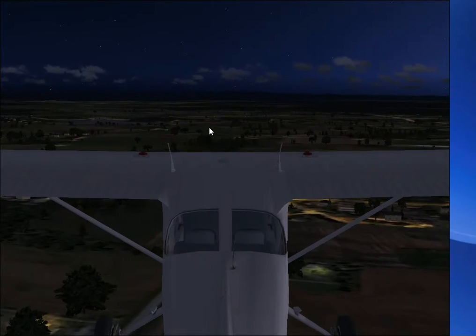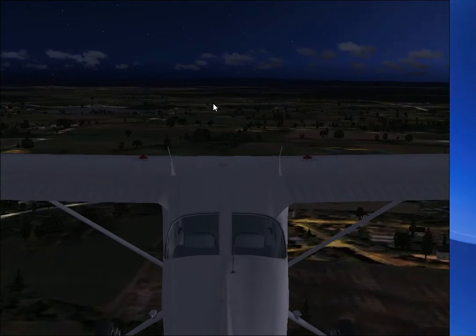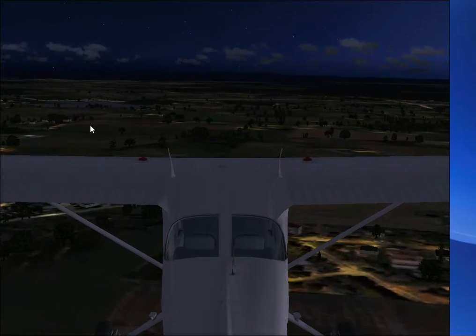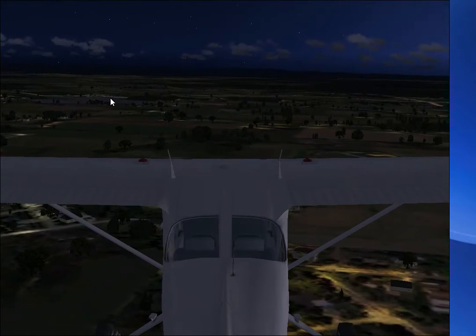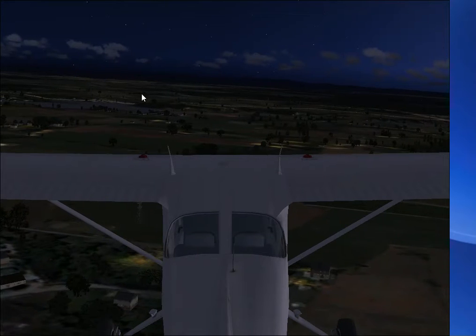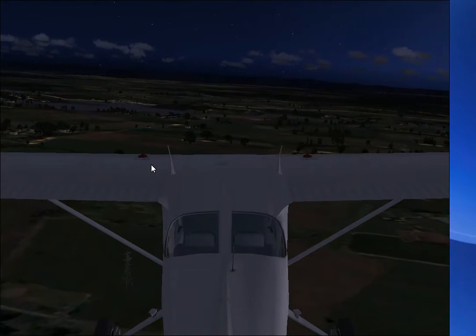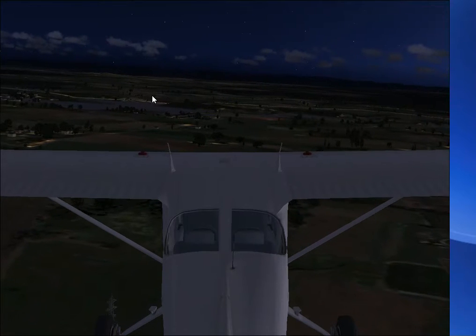Where's my cursor? There it is. You see those white vehicles? You see just past that white line, you see those little speckles moving right here especially. That's pretty obvious that that's Interstate 85. So we need to go follow that. Control tower down there. Not a control tower, but a radio tower.